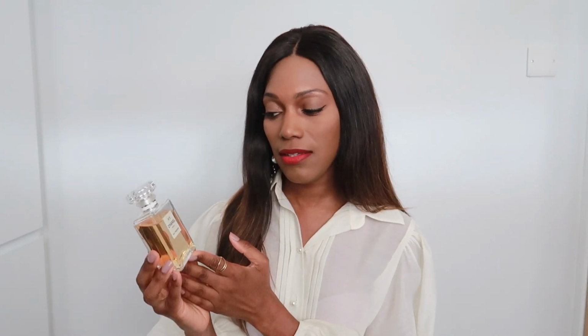When you compare all Chanel No. 5s together, you have the Eau de Parfum, you have the Eau Premiere, and then you have the L'Eau. And this one is closely related to the Eau de Parfum version, and I find this one a little bit easier to wear. So if you want a softer version of Chanel No. 5, I would go in with this one.